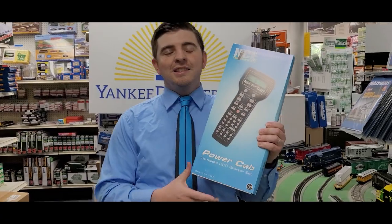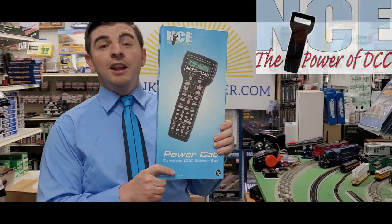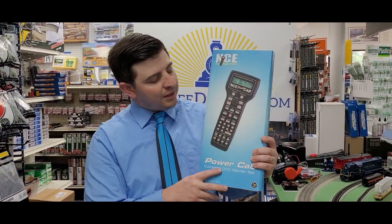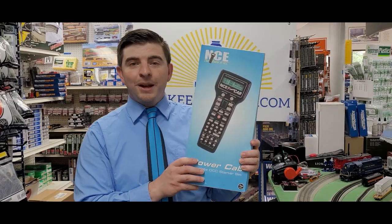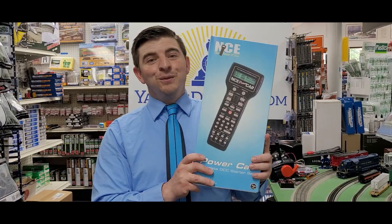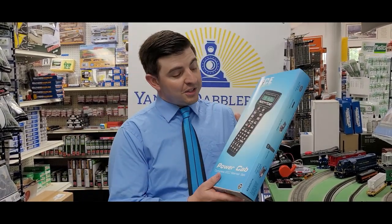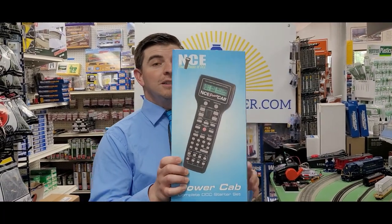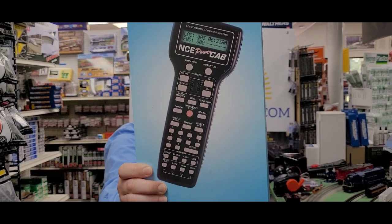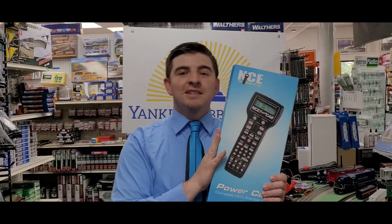Back in stock, the NCE Power Cabs. This is the complete DCC starter set. A lot of people love the way that these remotes feel. They feel good in your hand. It has very easily accessible buttons on here. As a matter of fact, this is what Engineer Hall uses on his layout. So if you want to be just like Engineer Hall, this is the way to go. It comes with everything you need here. As you can see, it is an awesome looking device. Some people like Digitrax, some people like the Bachmann system, but here we have the NCE system.